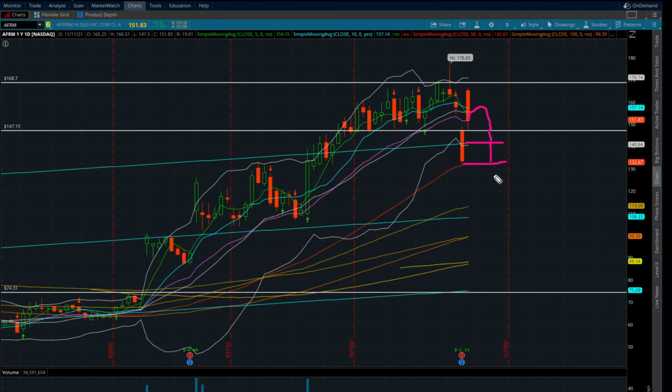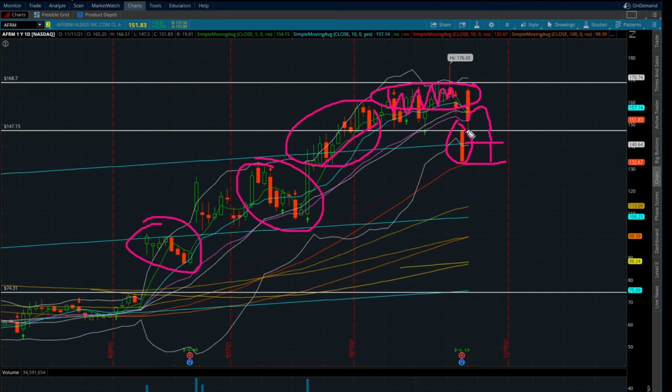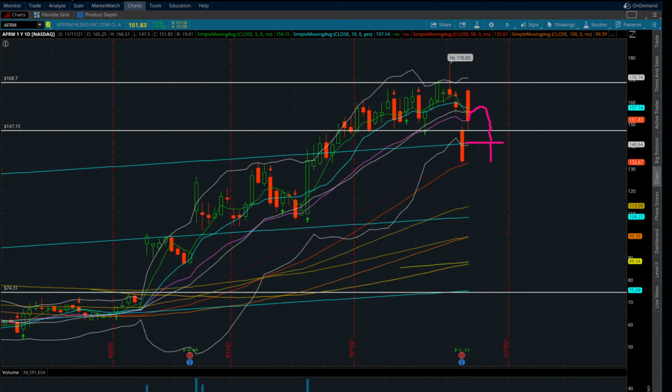This stock has a very, very wide range. We could get some profit taking in this area from people who have been swinging this stock, riding it in here, and now it's been doing this choppy action. Maybe this gap down made people a little nervous. They tried to push the stock back up, got rejected, and now we're coming back down. So that is one thing I would be looking for on Affirm. Nothing really to the topside.